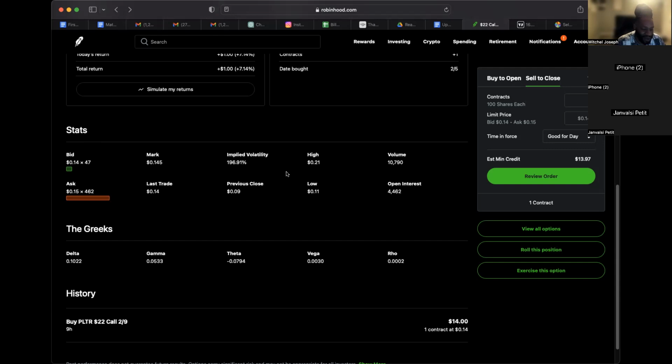And so that's why when it comes to playing these, you have to understand that every single option is not created equal, and every single one is a tool, but you got to pick the right tool for the expected move that you see. You know what I mean?